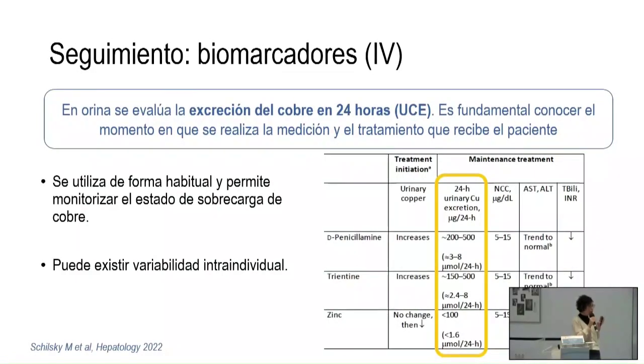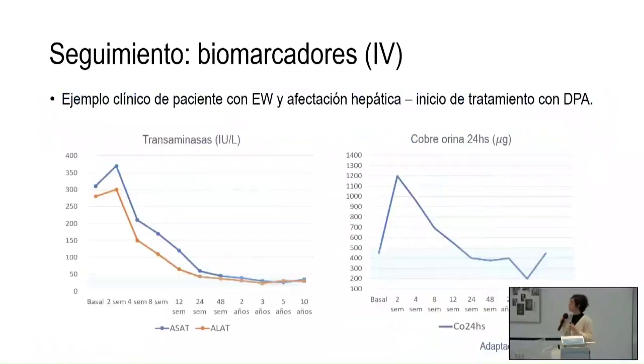So we need to have international guidelines in order to keep the patients within the range that is appropriate and the stage of the disease that we are at. This is a real example of a patient from my clinic. You can see here, these were the transaminase levels, and as she moved forward, they pretty much reach normal. This will be ideal, but it's not always that easy.